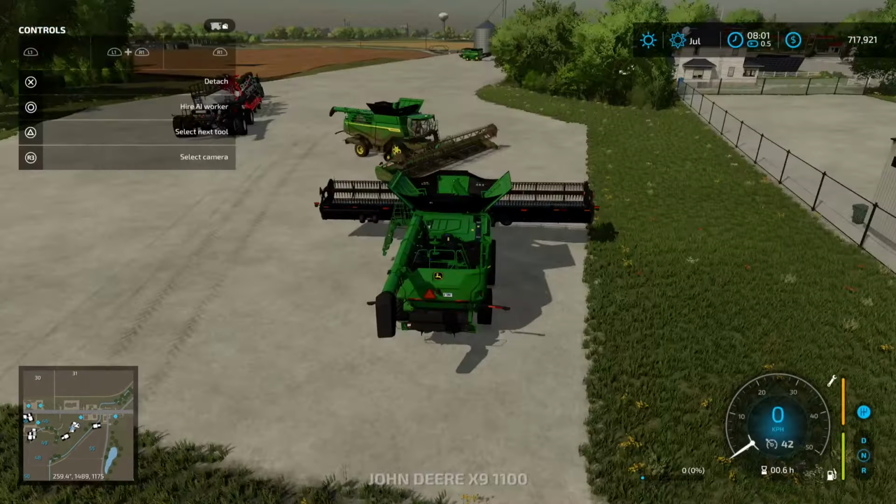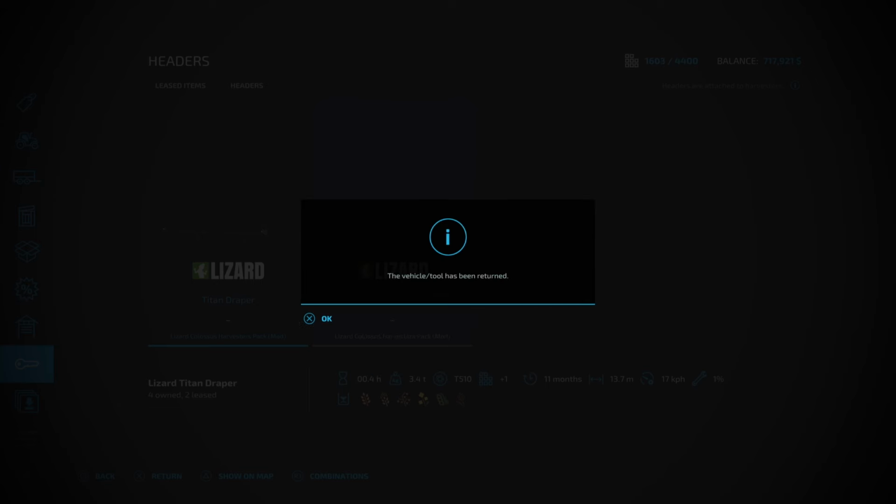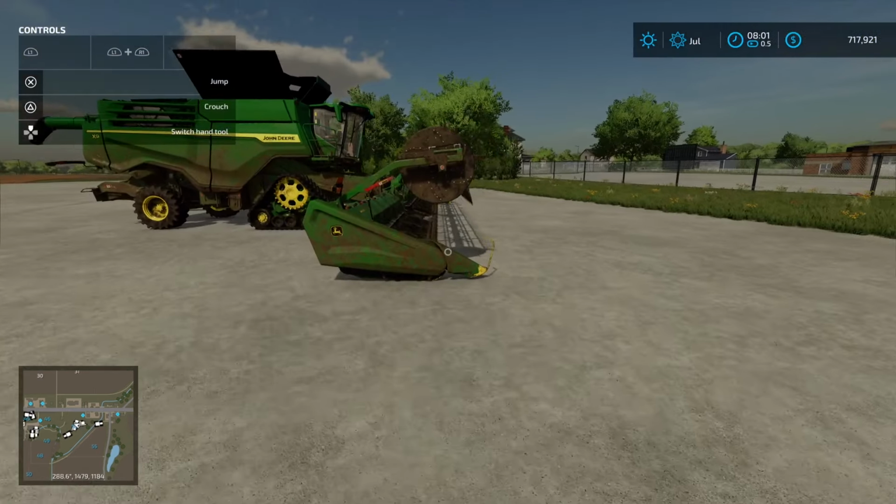So this one here. So let's just leased items. So we just purchased 4, and we're going to sell 2. So let's return these, and the new ones should be over there. And this is the one that we own.